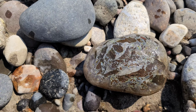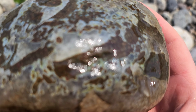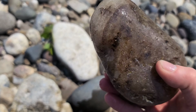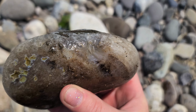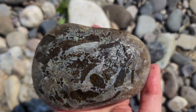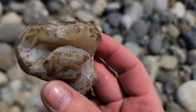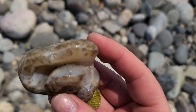All right, look at this. We just found this guy. Some agate. I really like this top. See if you can see the water lines on here. Inclusions in here. And this is another one that 406 just found. Got a nice druzy pocket in here, so check it out. Oh yeah. Good find, Travis.